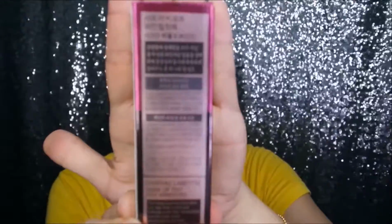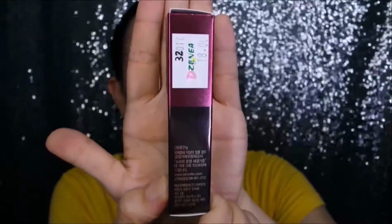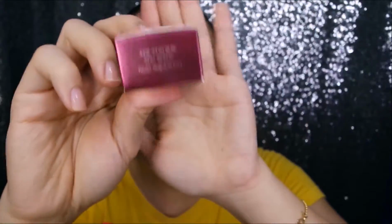I just put it back inside the box. Let me just show you how the box looks like. This is the back side. And that is the color. But it looks different, right? See? This one looks more purple, but when it's on my lips, it's red in color. So don't trust the box. If possible, you have to swatch it. But I can't swatch it. They don't provide any tester.